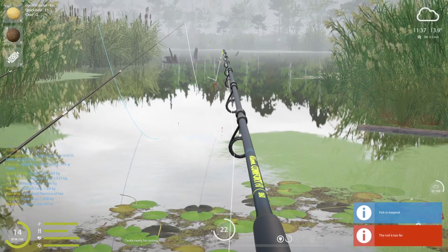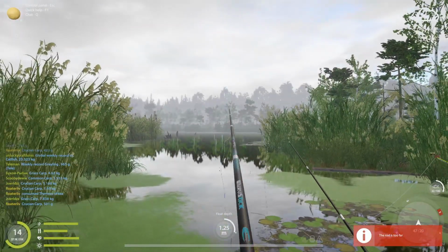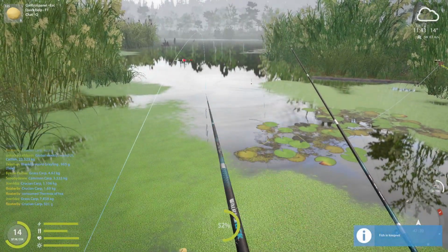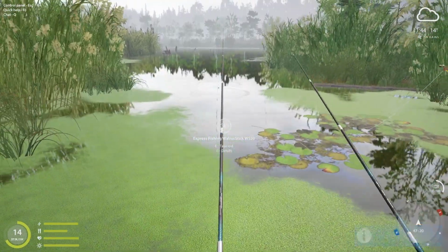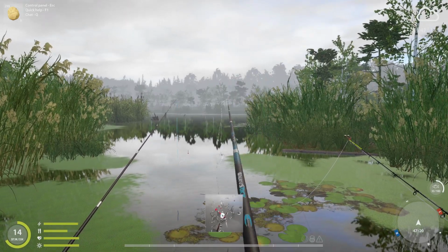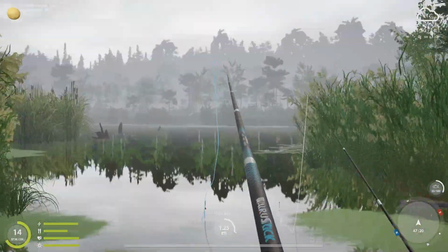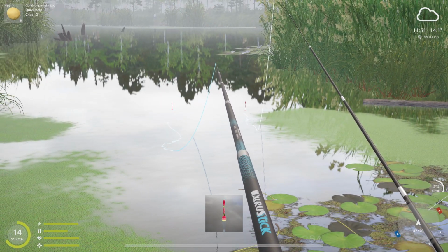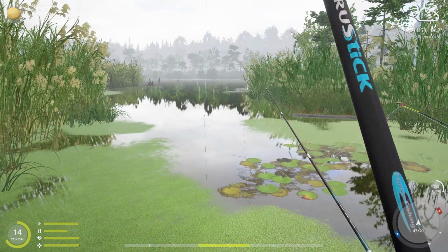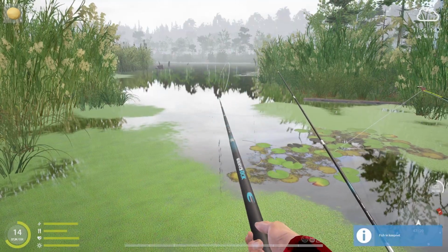Small marker crucian. Ooh, just got this one. And unfortunate. And I wish I hadn't. Missed that one. Another good fish. Gibble. Not as good as I thought it was, though.